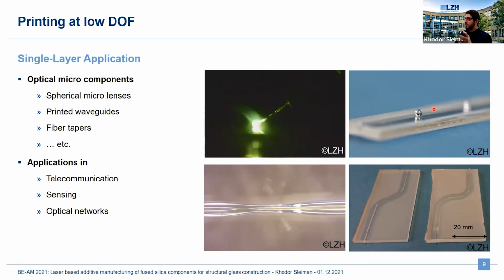This can be used to guide light in optical networks, and also the printing of waveguides, where the light can be guided through this deposited fiber, and fiber tapes, and all kinds of other optical components. This can be used for telecommunication, sensing, optical networks, or whatever you call it.